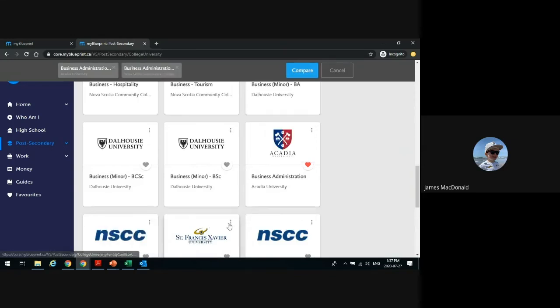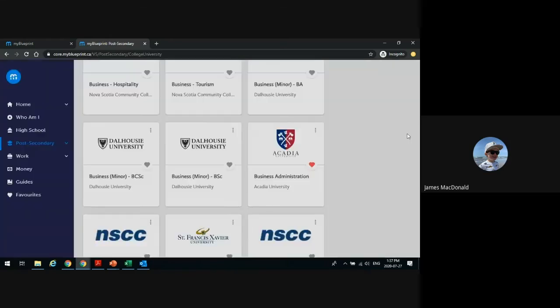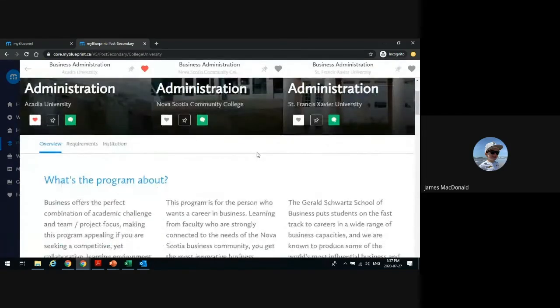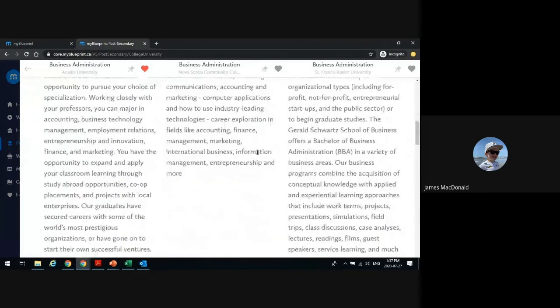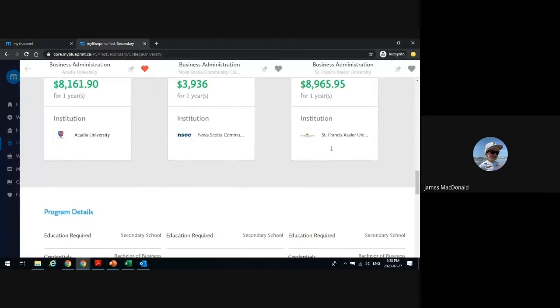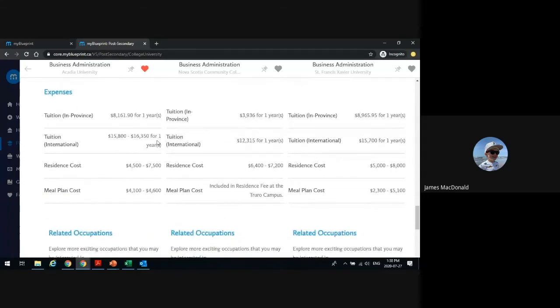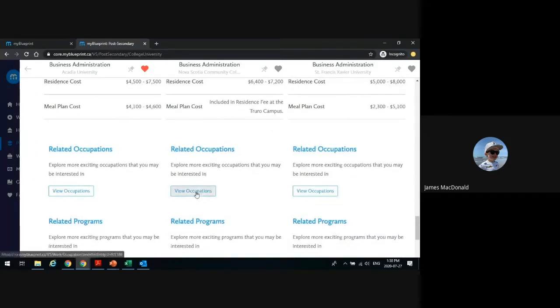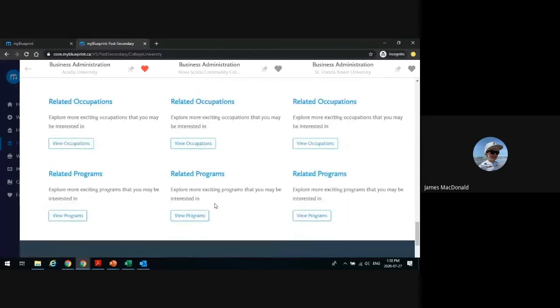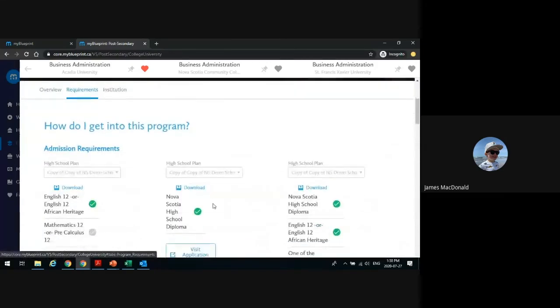So if I wanted to compare up to 3 programs side by side, we get students doing research about their career and education plans. Everything is side by side. They can go directly to the program websites, and it tells you if you're eligible, what the cost is, if co-op's an option, what tuition is for in-province. If I picked McGill as one of these, it would tell me the out-of-province tuition, what the estimated residence costs are, related occupations, related programs, and the requirements I'd have.